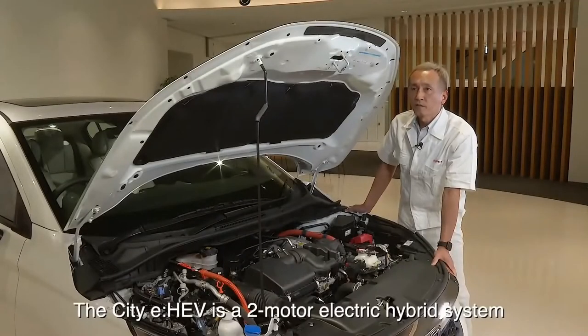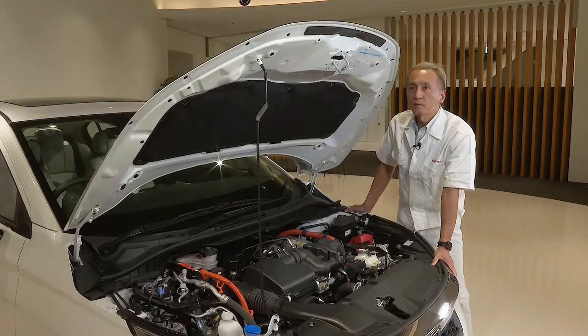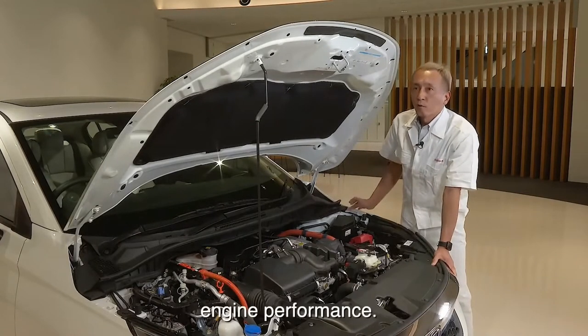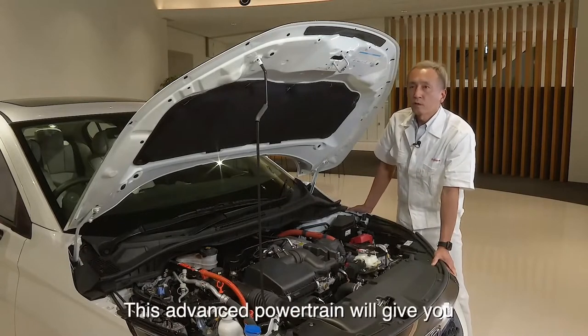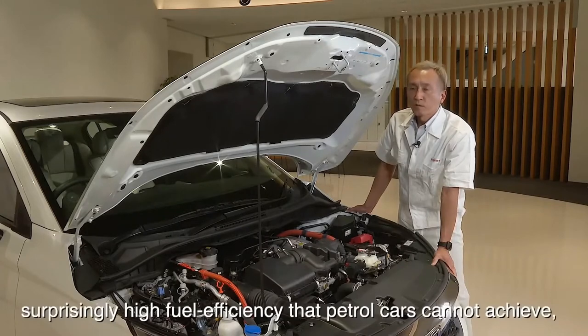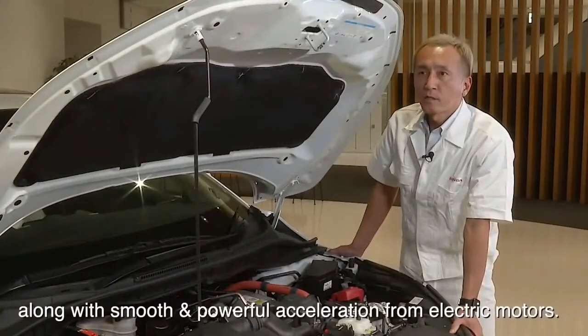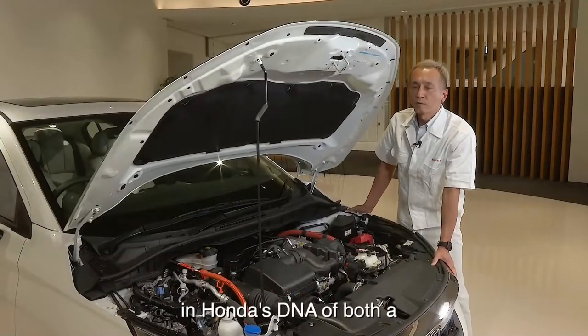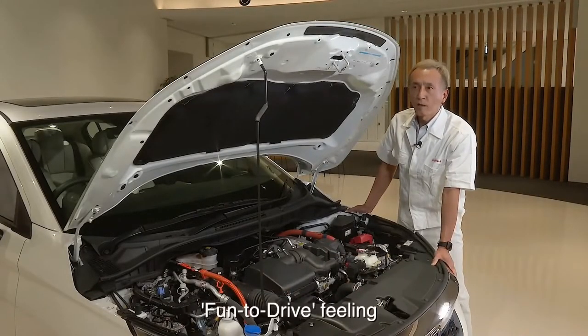City e:HEV is a two-motor electric hybrid system developed to provide optimum engine performance. This advanced powertrain will give you surprisingly high fuel efficiency that petrol cars cannot achieve, along with smooth and powerful acceleration from electric motors. This is a unique combination in Honda's DNA of both a fun-to-drive feeling along with the ethos of blue skies for our children.